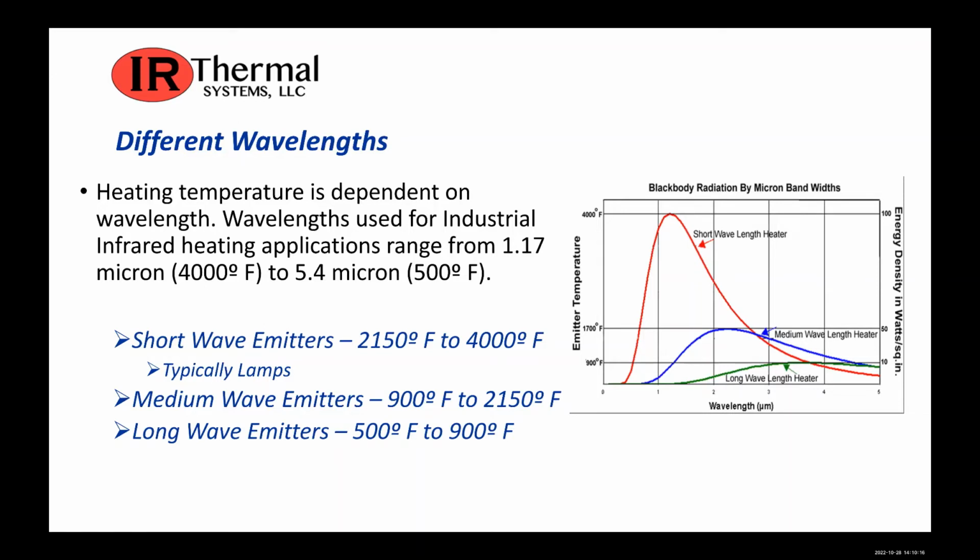Basically, there's a range of different types of infrared heaters based upon their wavelengths. We see that wavelengths used for industrial heating applications range from 1.17 micron, that's roughly 4,000 degrees Fahrenheit, to 5.4 micron, 500 degrees Fahrenheit, where the wavelength is directly related to the temperature. You can see that graph on the right.